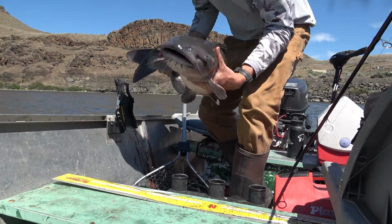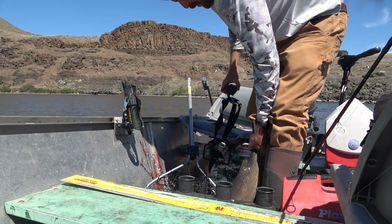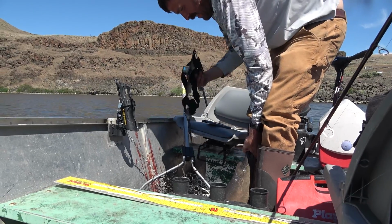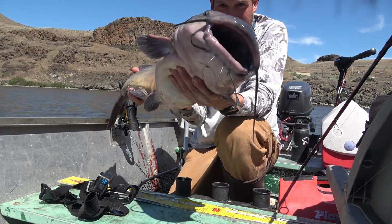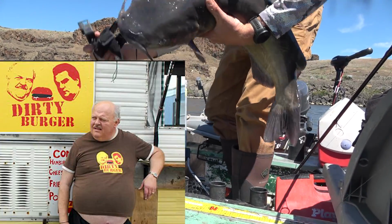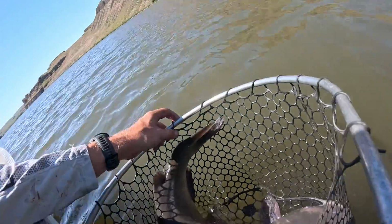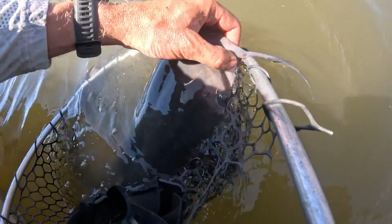Unbelievable. Whew. My GoPro harness is covered in slime, but I don't care. Just one more look at this brute, then turn this brute loose. I mean, that's a lot of catfish meat there. What do you think that thing is? Big gut. What you looking at my gut for? This makes that fraybill net look small, man. Big old whiskers on it.